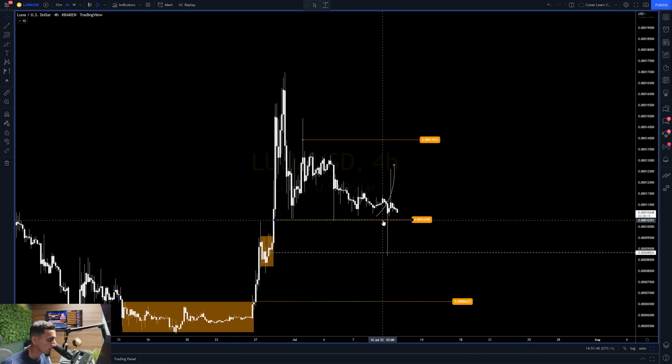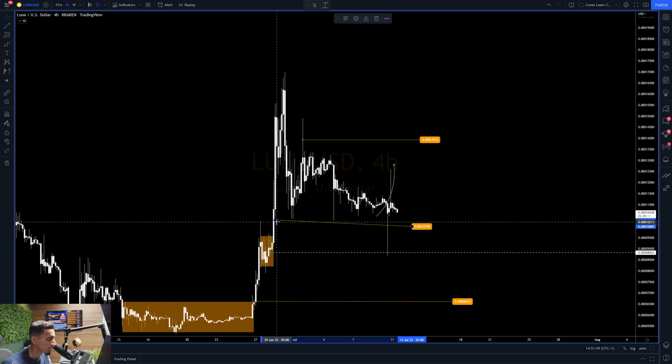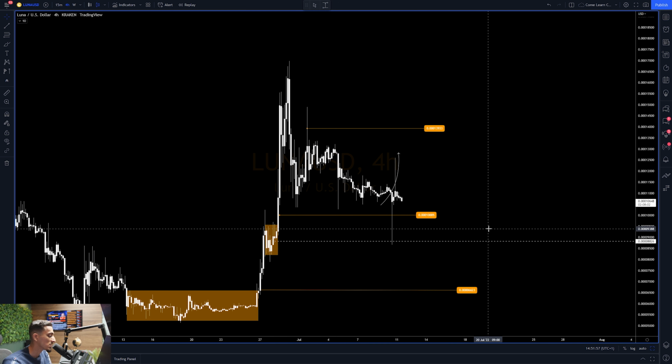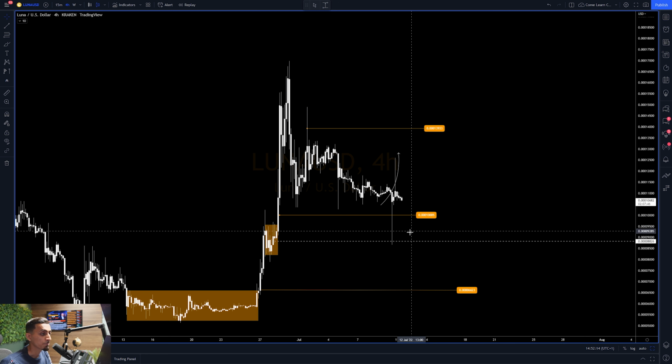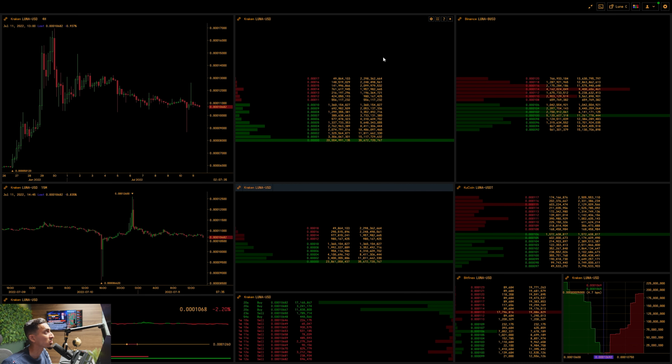So 0.00010 we are expecting roughly here, to be very precise, something here. So we may see price come down up to here. I would say that's the max. So you see, we are adjusting everything every single day. But yeah, apart from that, on the order book, everything's looking clean, especially on Kraken.